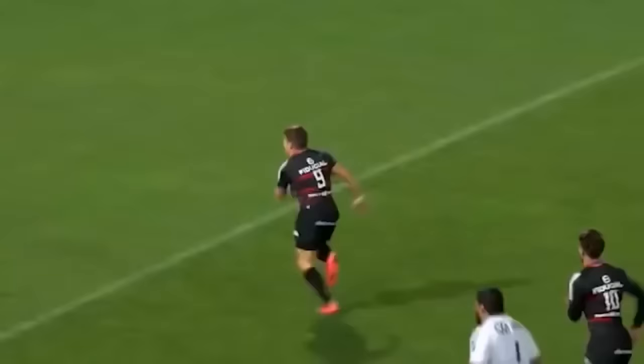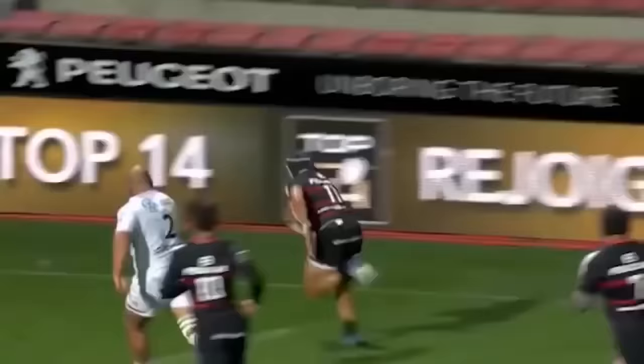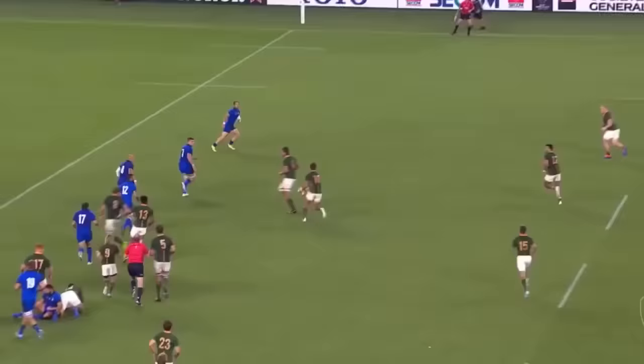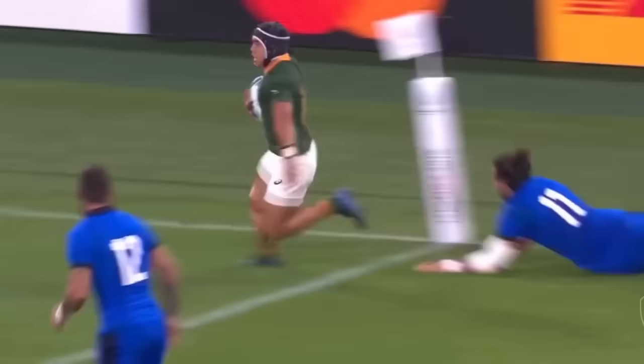Come on, to play now. The little kick forward. Cheslin Kolbe controls, sprints, scores.